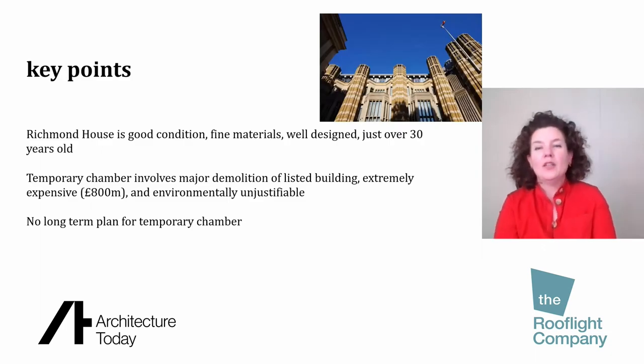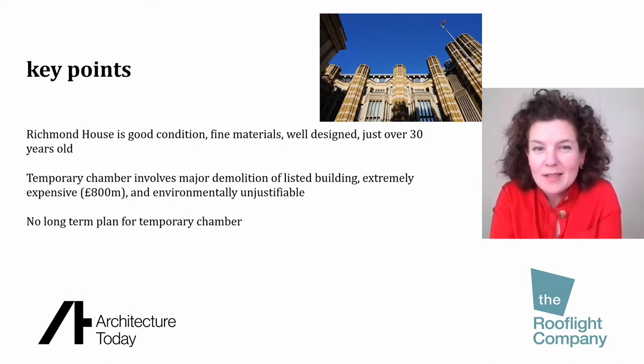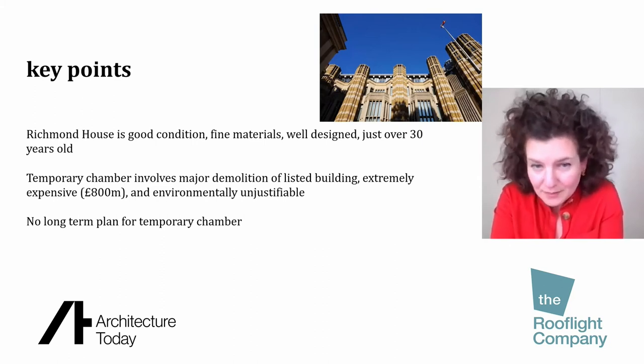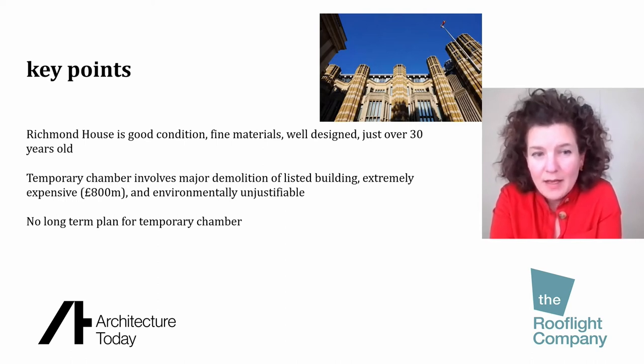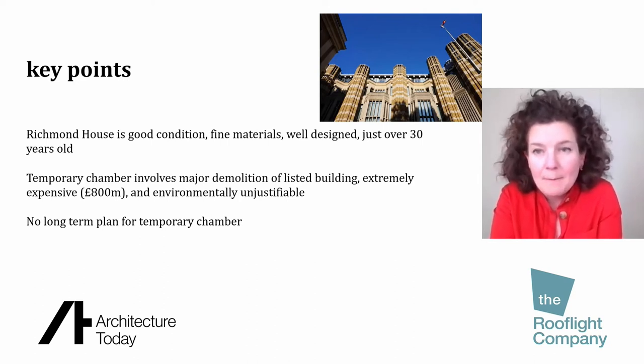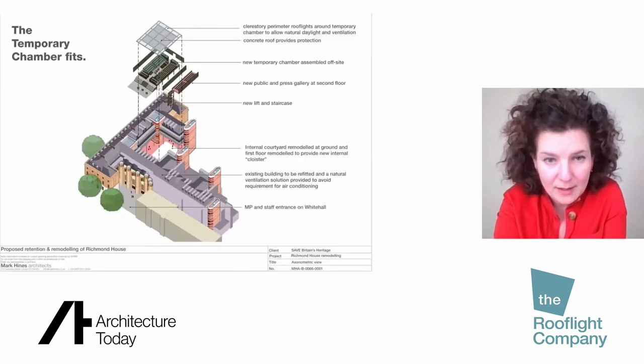We argued right from the beginning, along with the 20th Century Society, I should add, that Richmond House is in good condition, made of absolutely fine materials, well designed, and really such a young building. The temporary chamber was an extremely expensive proposition, which involved the major demolition of the grade 2-star listed building. In environmental terms, it was simply unjustifiable. More importantly as well, there was no long-term plan for the temporary chamber, and in our view, it was a completely unjustified demolition project.